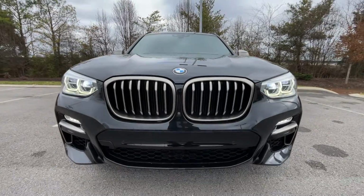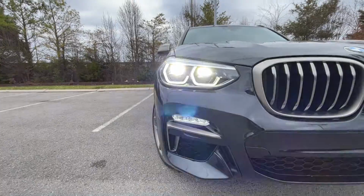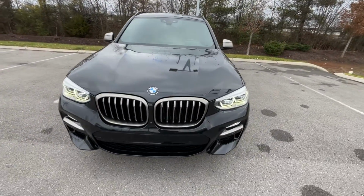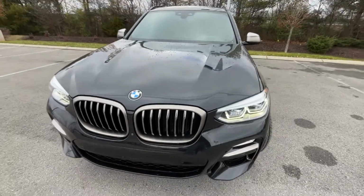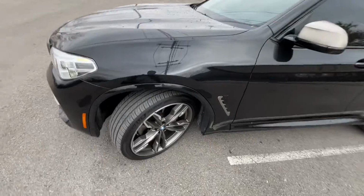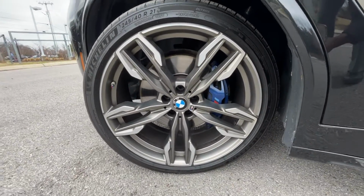But to the front end here, really like the styling on that front fascia: LED headlamps, daytime running lights, fog lights, just a nice, sophisticated look. And even though this grille is a little big, it's not too big in my opinion. Over here to these wheels, these are 21-inch alloy, a great look there.